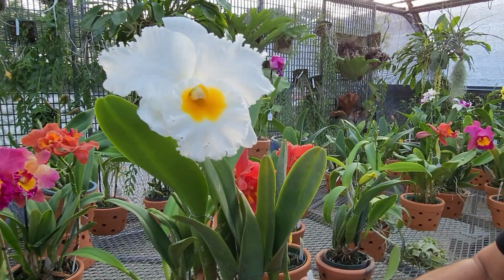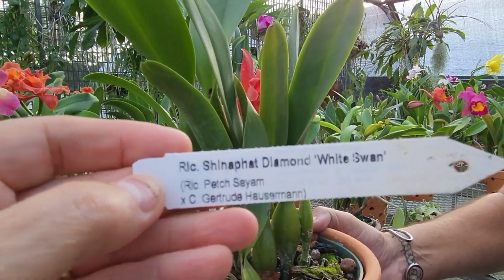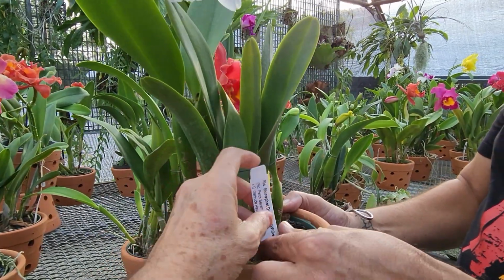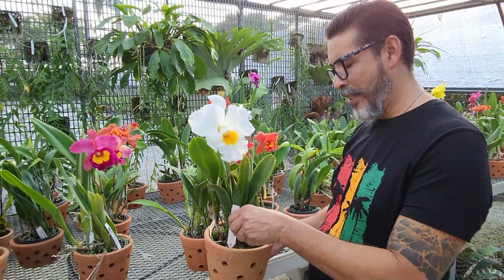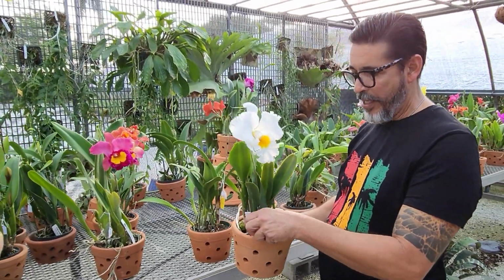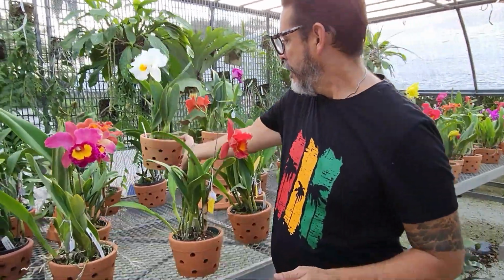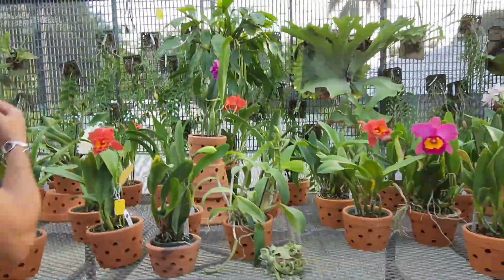What do we have here? So beautiful. Diamond white. Every time I look at an orchid flower, I try to make sure she's as open as possible because it shows the flower better. Oh, it's so beautiful.